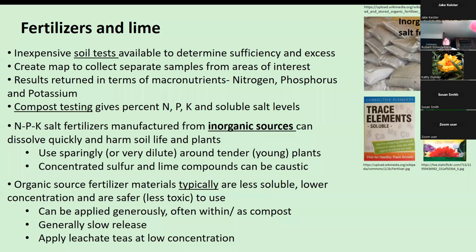Kathy Dumler asks, are coffee grounds a good compost material? Oh yeah, but of course you don't want to... Anecdotally, roses like them because they're somewhat acidifying, but if you take a whole bunch of coffee grounds and pour it around a plant like a mulch, that's a lot of anything to put around a plant. Imagine if that was that many eggshells. Well, eggshells are good, but it'd be quite a drastic thing. So you just want to be careful with it.